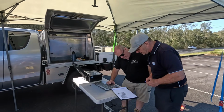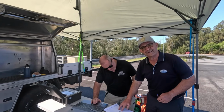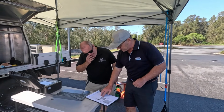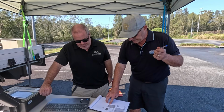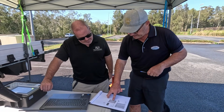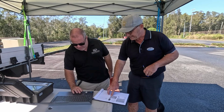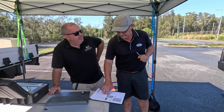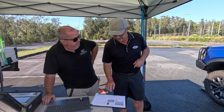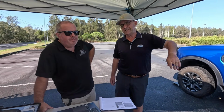What else have we got here? These are my calculations. So this is what I think. I think that we're pretty close to the ATM of the Caravan. And I think that we've got a little bit of margin on the GCM of the car. I have counted in there things like the roof box, which is not on there. So hopefully we're a bit better than that, but probably my biggest worry is the ATM of the Caravan.